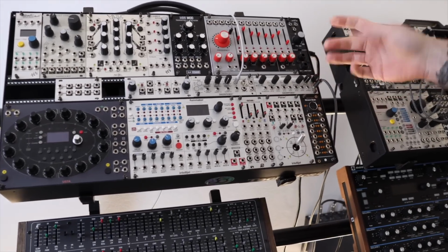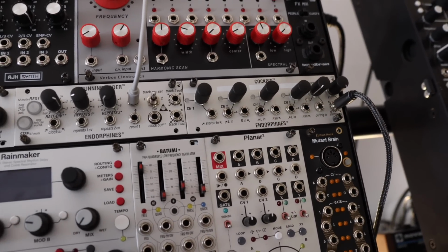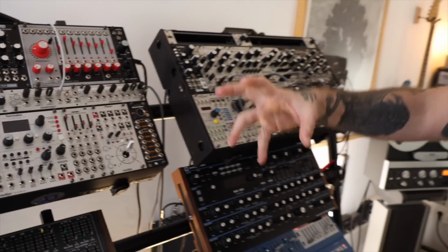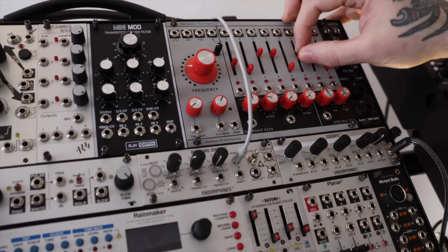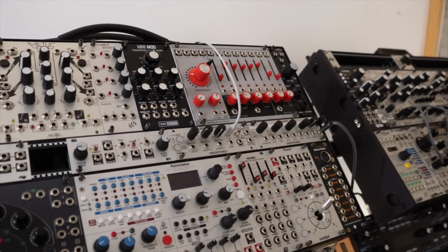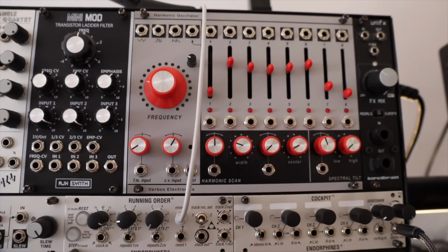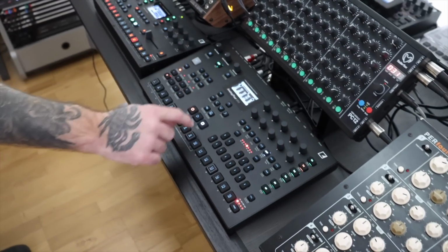stereo, you have control on volume. For example, here I use the Endorphin Cockpit as a mixer, but I can control only on-off and volume. For the sound itself, I have to rely only on sound design. So with the filter or, in this case, the oscillator, I work with this because it grants you a lot of tonal control in a harmonic oscillator. But it would still be great to work more on the EQ part, especially if you have a multi-voice system.